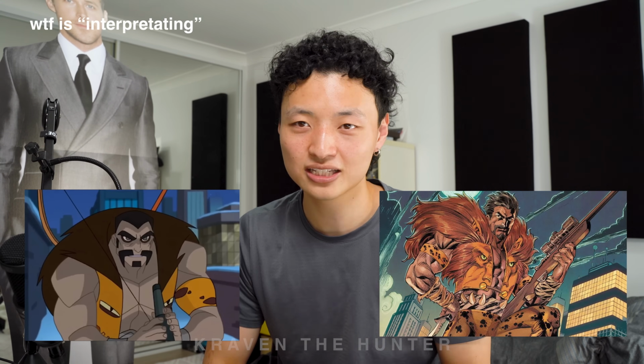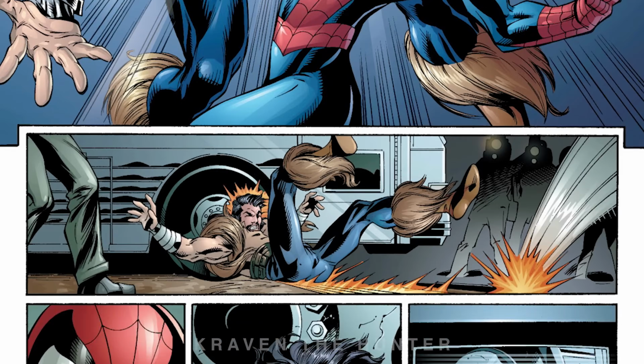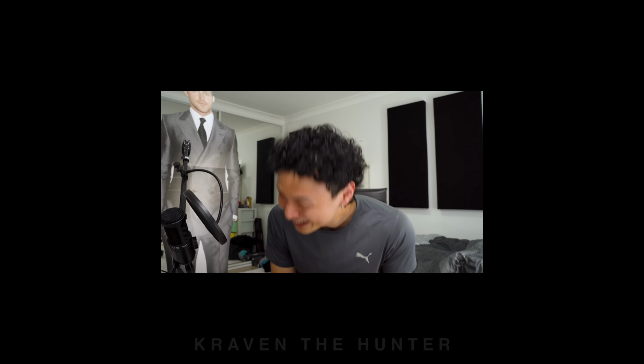All right, next we've got Kraven the Hunter. So Kraven the Hunter, he looks pretty cool. Can you get much better than that when you're interpreting Kraven from the original comics into an animated series? They really did nail his design. And I like how they took inspiration from the Ultimate comics where he's just a loser. Like, he's like, yes, I will hunt Spider-Man. What accent was that? That definitely was not Russian.